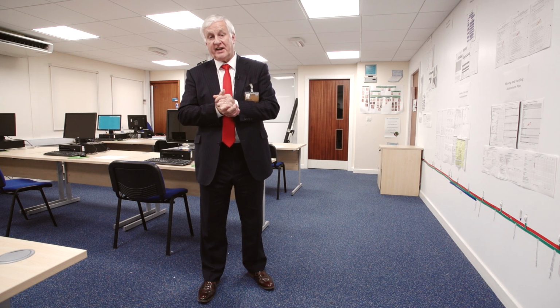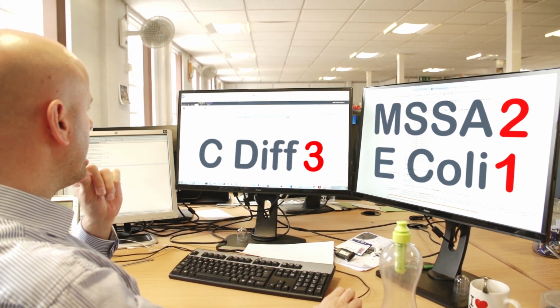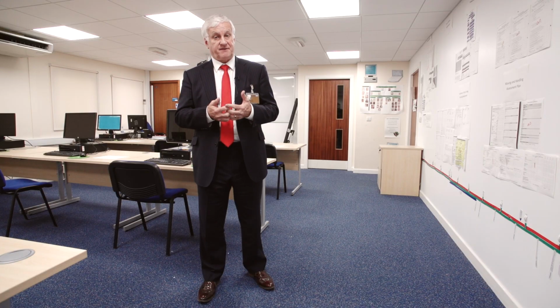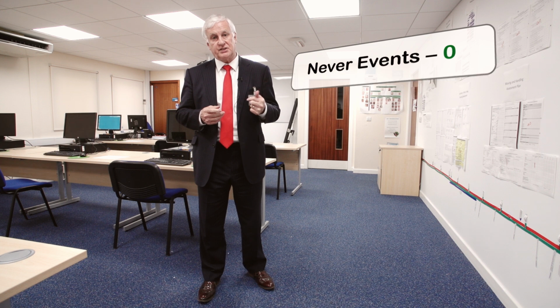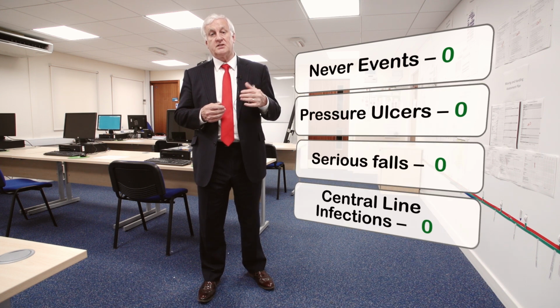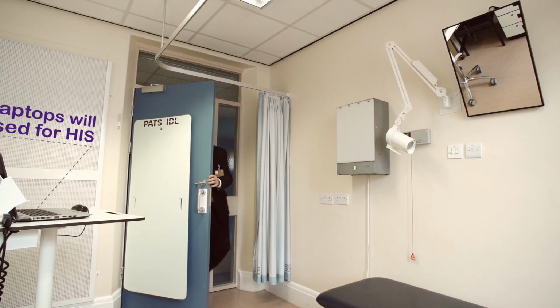If we then look at infections, it's not actually been a great month for the Trust, because we had 3 cases of C. diff, 2 of MSSA and 1 of E. coli. So that's unfortunately 6 infections and double what we had in March. However, if you look at the other harms, there haven't been any at all. So there were no never events, no pressure ulcers, no serious falls, no central line infections and no ventilator associated pneumonia. So that's a total of 6 harms for the month of April.